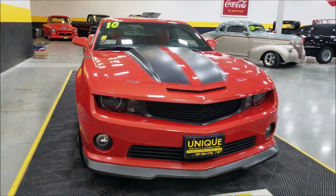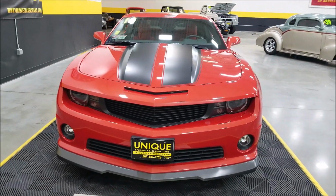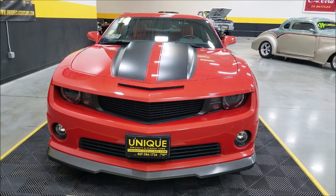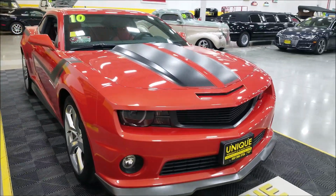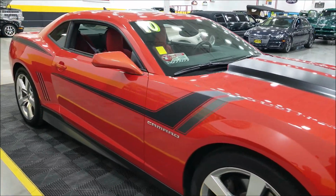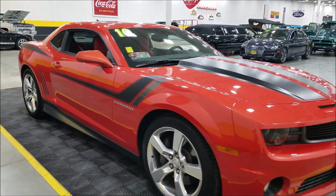It's a two-owner car. This car was actually sold by us to the second owner. He traded it back in on an older Corvette. Loved the car, just wanted to get an older Corvette that we had here. And a little over 25,000 original miles on it. And he's a very fussy car owner, and it shows.